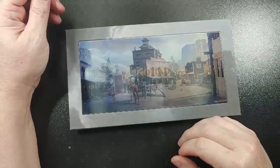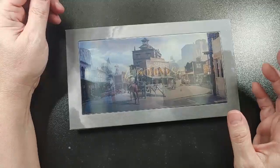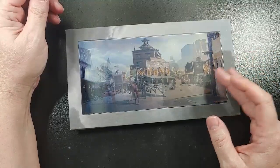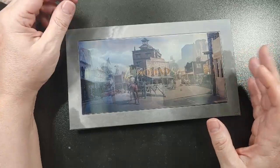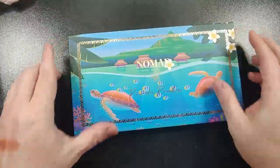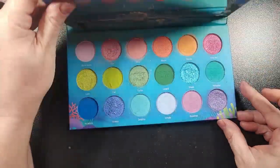Customer service is something that I hold very important in a company. And if you have bad customer service, I don't want to work with you. I don't want to buy your product. And Nomad, amazing customer service. Amazing. Okay, my last Nomad palette is the Paradise Islands palette.